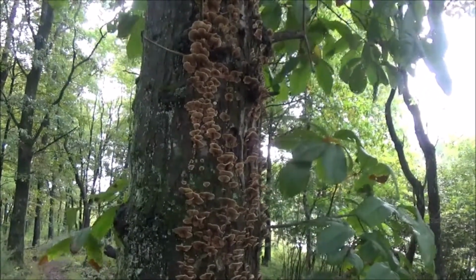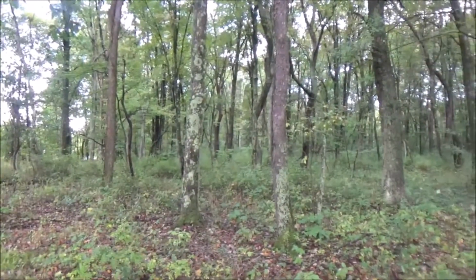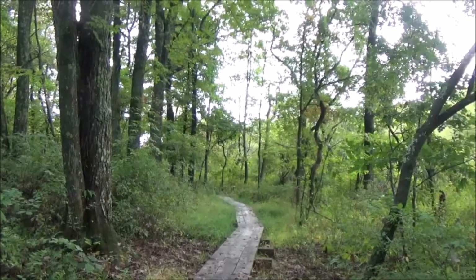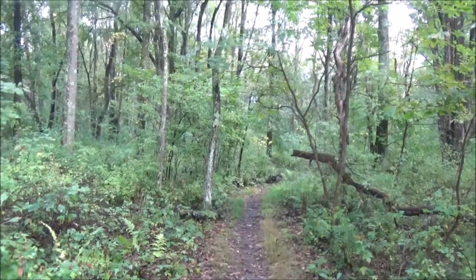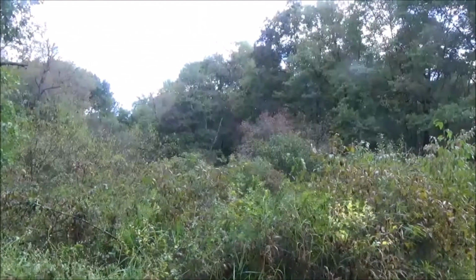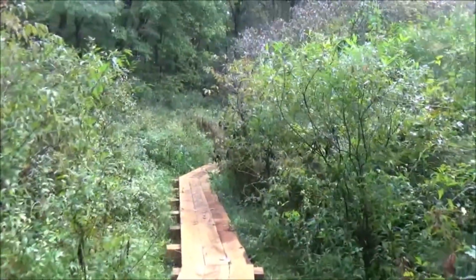My hike's not complete without seeing fungus. Notice the area near the lake is kind of flat. This is what's called a floodplain. And the amount of light that's shining through is just perfect. Lighting is everything whenever you're doing photography. Here we come to a clearing. And I do hear the hum of traffic from Route 8.